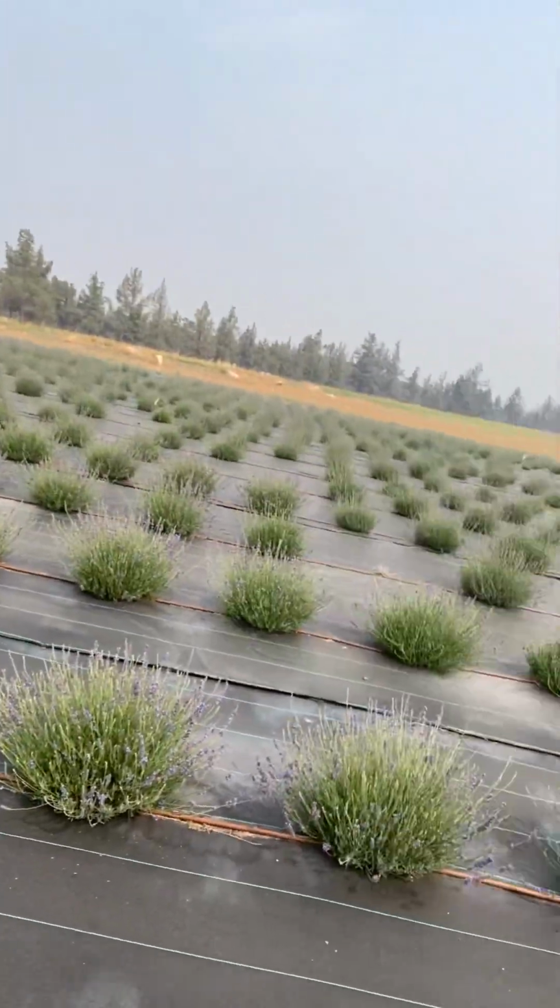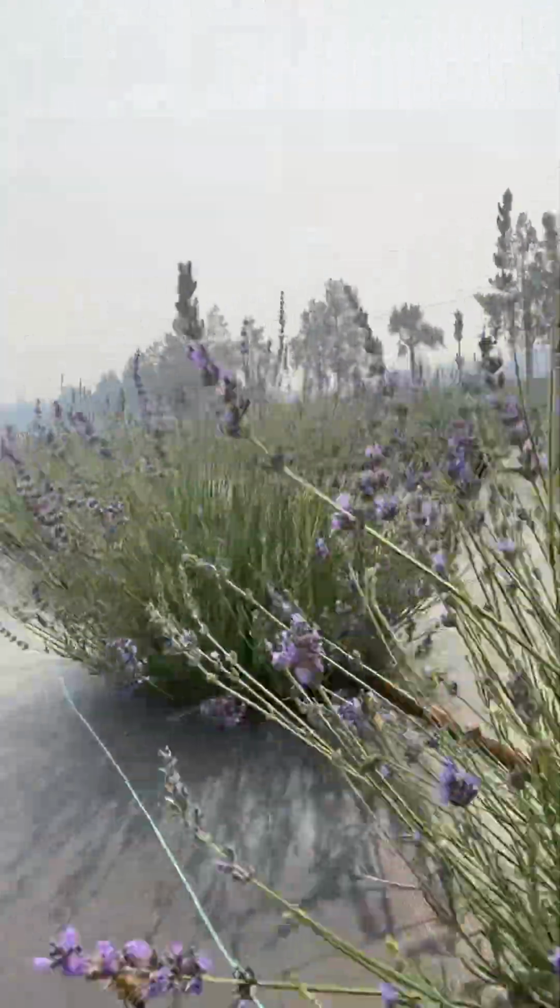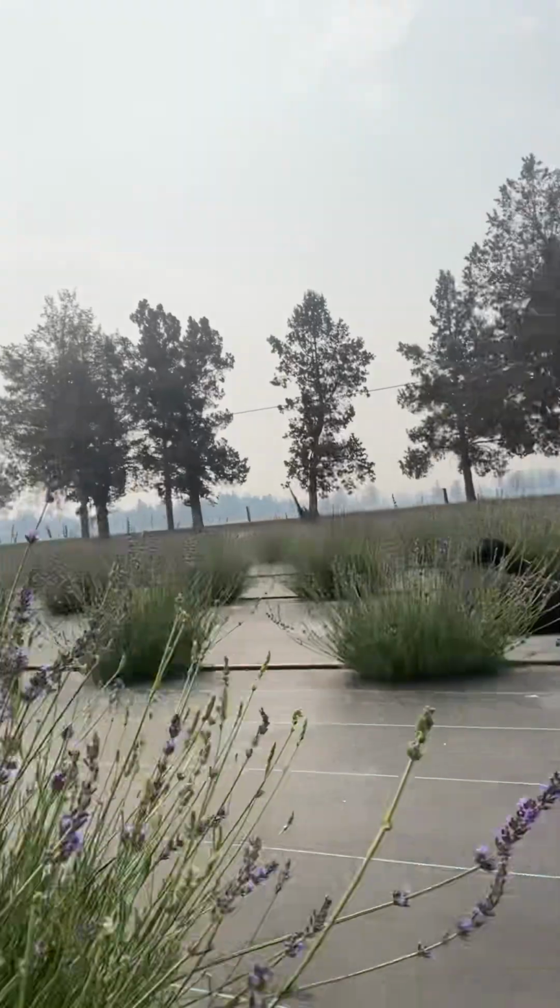It's its first year, so some of the plants didn't make it, but we still had a really good survival rate. Probably lost 100 plants of 1,300, which is actually really minimal over the winter. And yeah, these plants are happy. They're buzzing with bees. And they're big. So listen to your intuition.